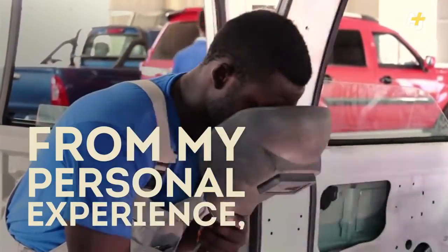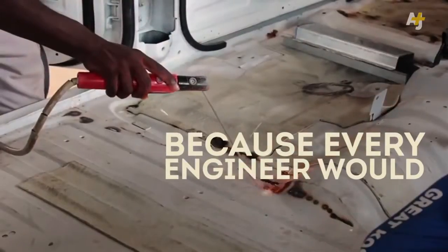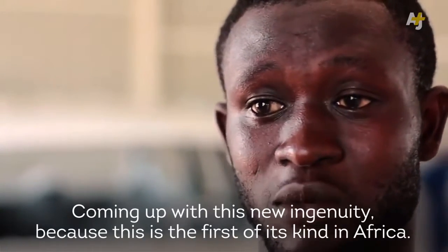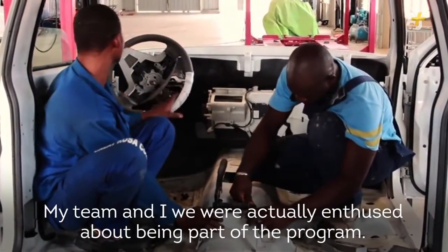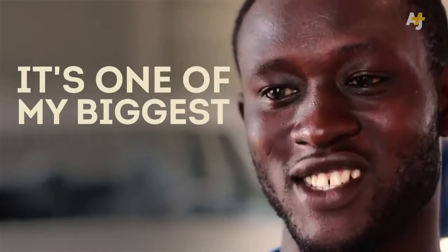From my personal experience, it was like a dream come true, because mostly every engineer would want his work out there. Coming up with this new ingenuity, because this is the first of its kind in Africa. My team and I were actually very enthused about being part of the program. So personally, it's one of my biggest fulfillments.